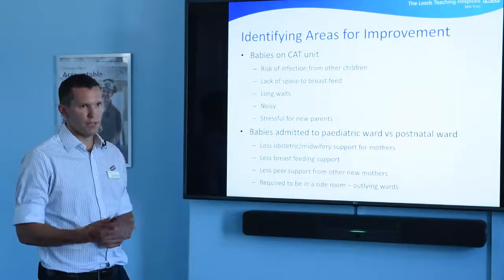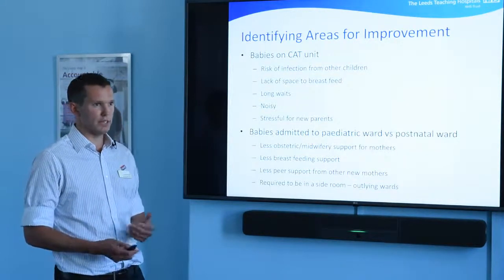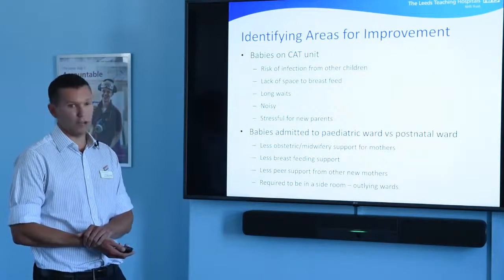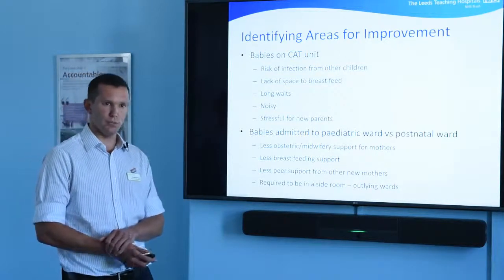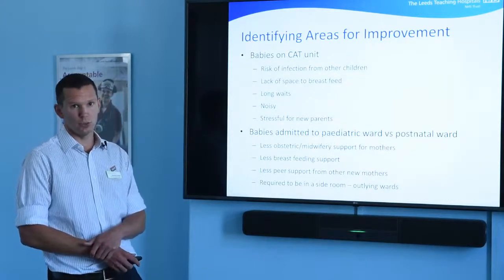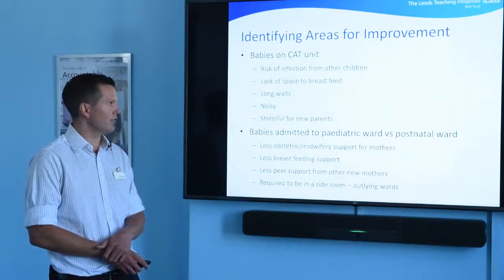And also, if these babies are admitted to a paediatric ward, they are required to be in a side room to protect themselves, but this does lead to further isolation, and it also often means they have to be put onto an outlying medical ward or even a surgical ward because of the availability of a side room on the paediatric inpatient beds.